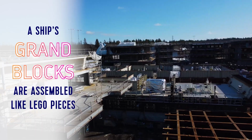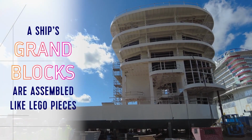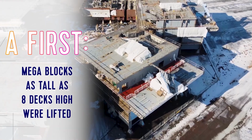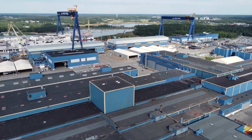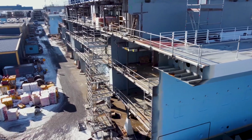We are building the ship in very large grand blocks which are built in different places. All the technical, all the cables, all the trunks, all the AC ducting are in there. So they lift the mega block from a dry dock onto the ship. That also helped to reduce production time, because the more they produce on site, in factories, not on the ship itself, this is how they cut down the time.